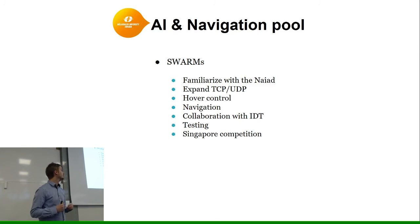And yeah, this project has been a collaboration with the IDT, the guys over there. So it's not only us students who have been working on this project. We are currently preparing for the Singapore competition, and right now we want to be able to identify the frame that we should go through. Yep, that's it.